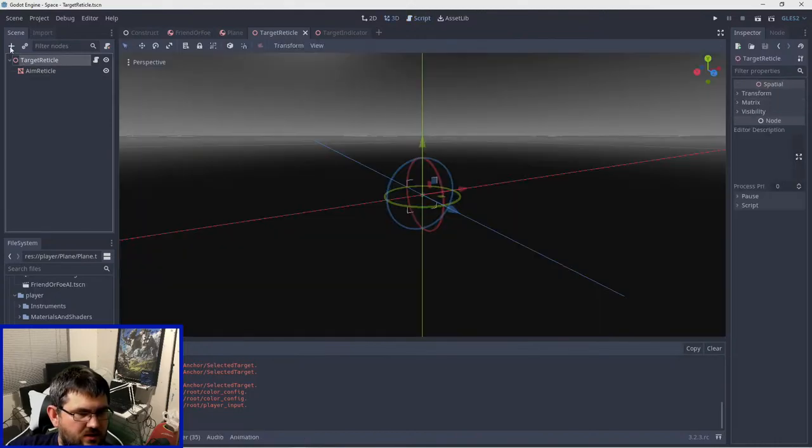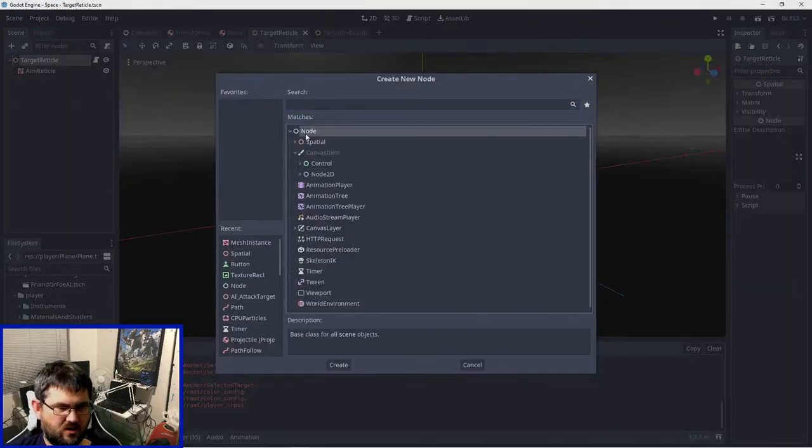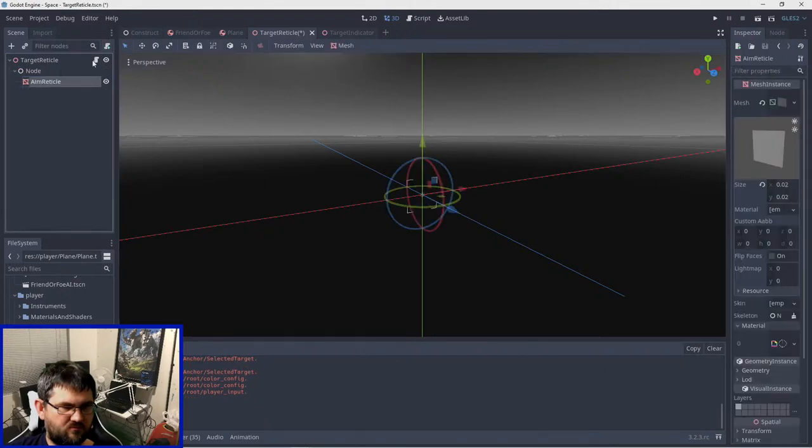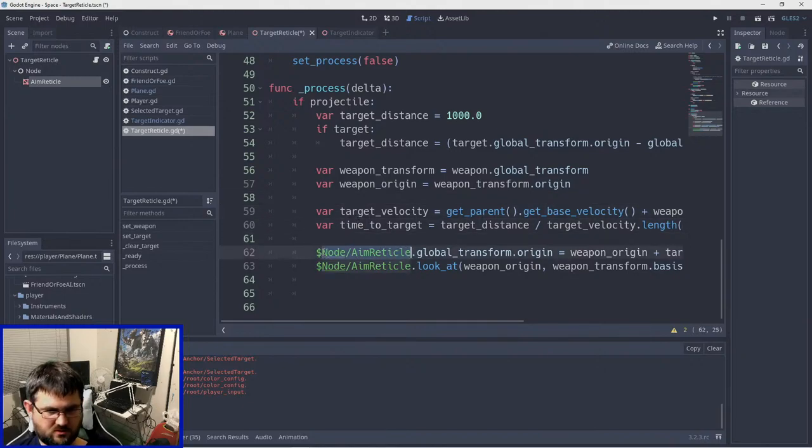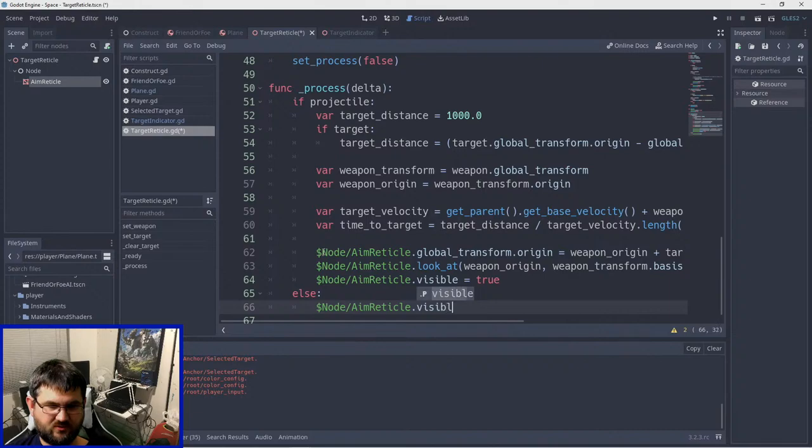So, we need a node so that our coordinate system becomes global instead of local. And that means that we need to do that. Now, that also means that I really want to make sure that this one is only visible if we have a weapon selected, or if we have a projectile and therefore have a weapon selected. There we go. And in other cases, we're making that false. All right.